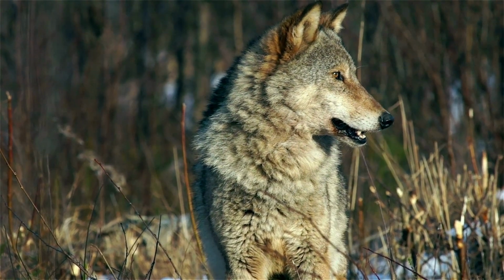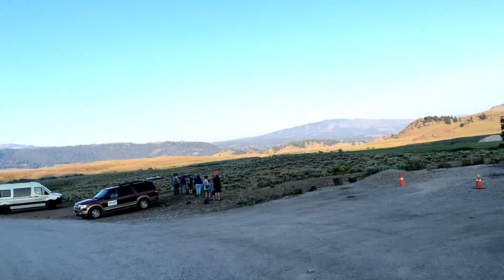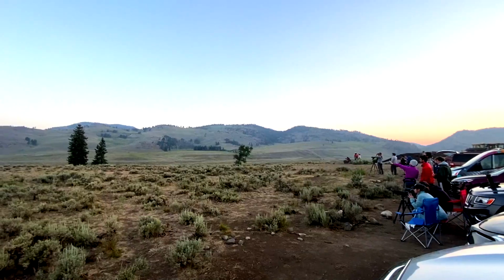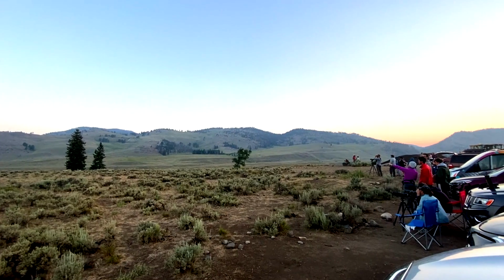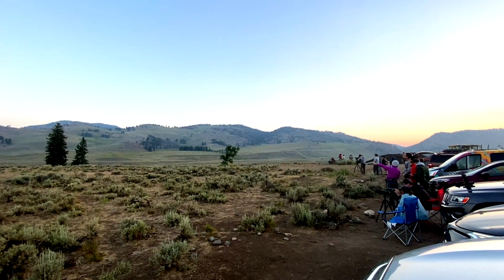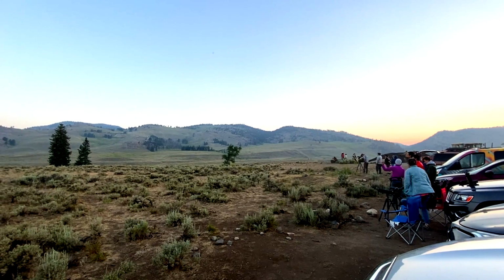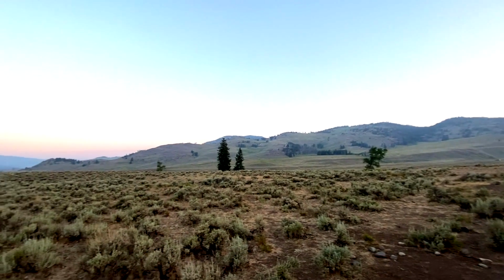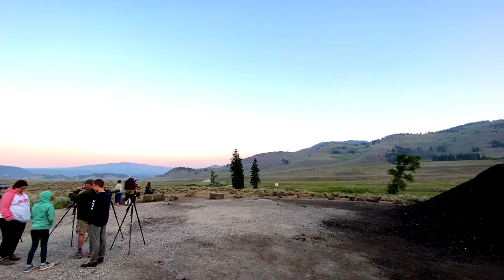Wolf watchers come to Lamar Valley from all over the world because it's one of the best places to see them from the road. They get attached to these wolves, so much so that they know the wolf packs and their movements. They even give them names such as Spitfire. These wolves are tracked by the park using collars and by wolf watchers on websites. Entire books and documentaries have been dedicated to individual wolves.